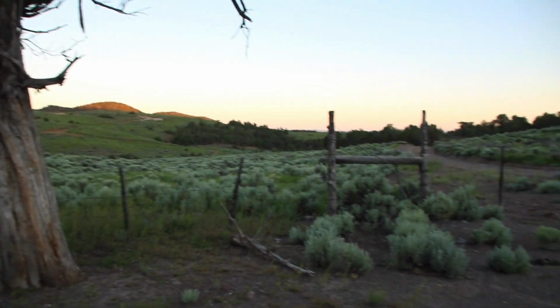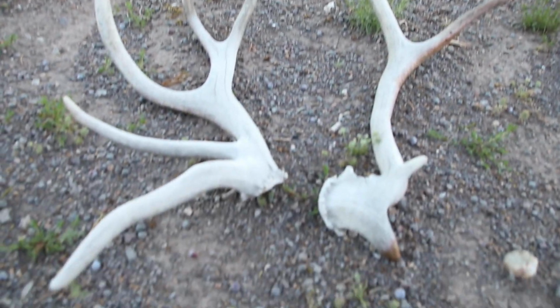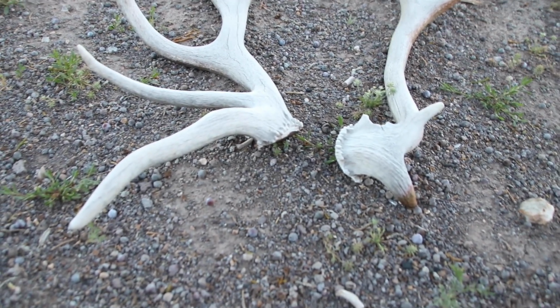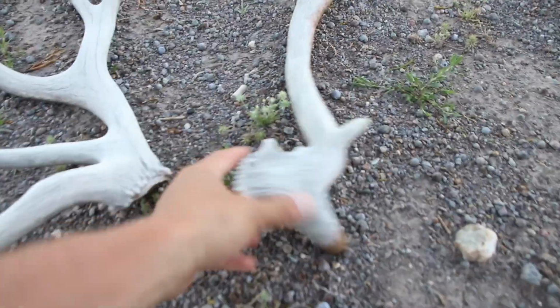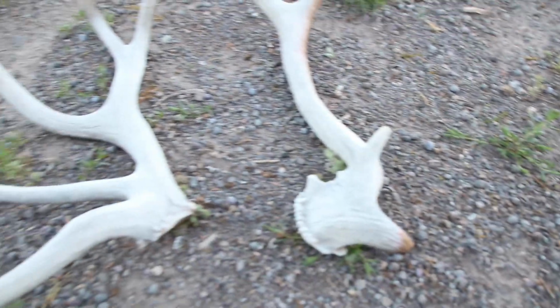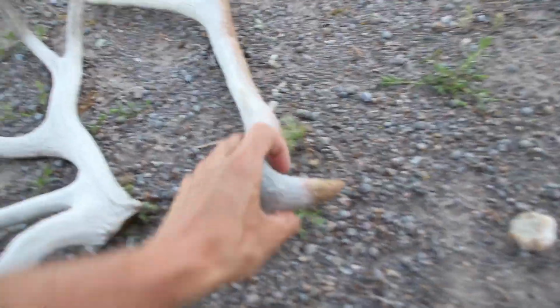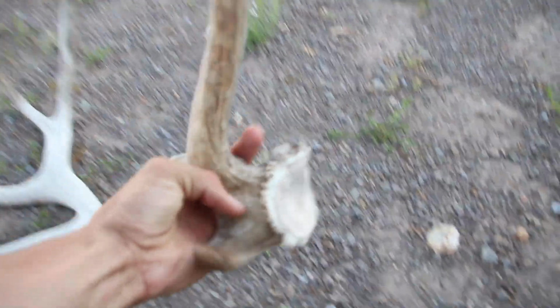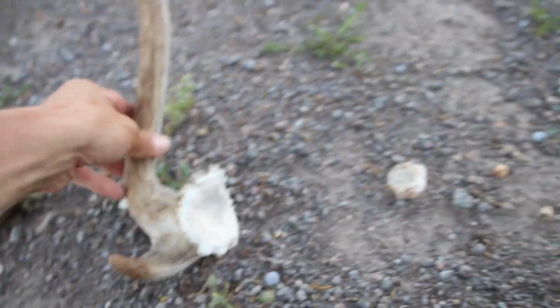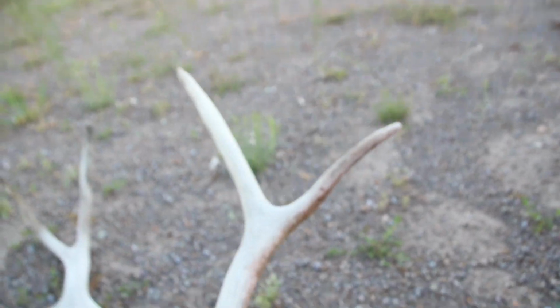Well, I made it away from the horses and back to the truck, and here's what I've got for today. So pretty pumped that I finally found some elk sheds. This bull sits so odd. He sits kind of like that on his head, but still pretty cool. Kind of discolored, pretty old, but pretty unique. I like unique antlers.